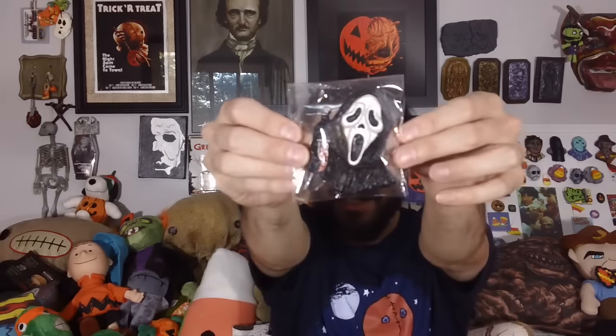Next up, we have the slasher magnet. It's Ghostface. He has a bloody knife, which I love. Let's see. Is it Ghostface or the Ghostface Killer? Oh, Ghostface Magnet. What's your favorite scary movie? This is the 7th one, it says. Wow. Yeah, probably. Looks very cool. I like it.